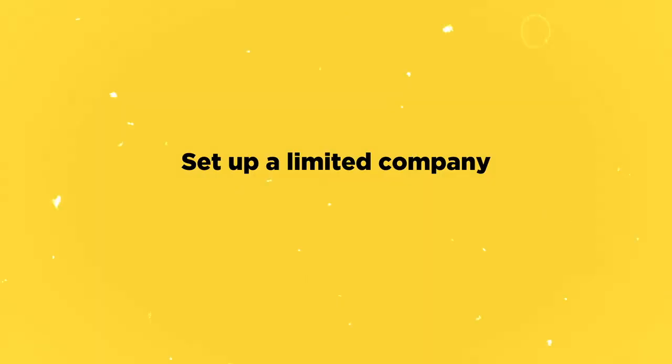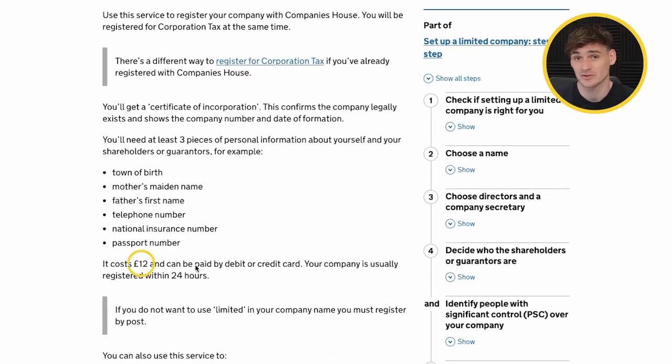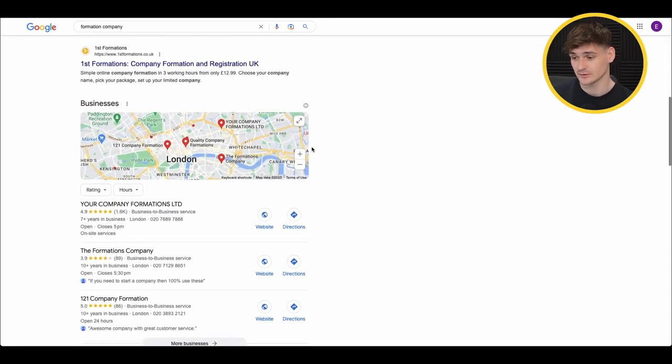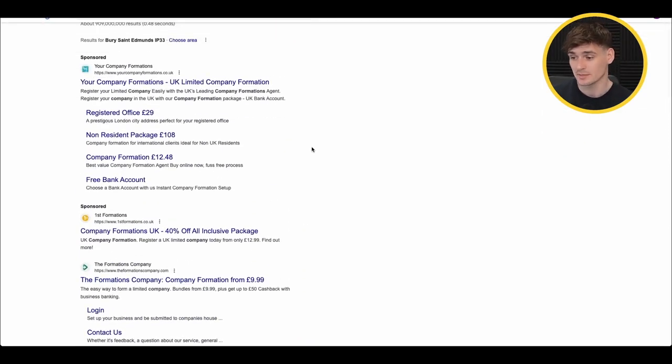Now, first up, we're going to talk about setting up a limited company, and there are a couple of ways you can do this. You can either do it on the government's website, which you can see on my screen just here. It's going to cost you £12 to do so, and this is what most people choose to do. However, you can also use something called a formation company, and if you just Google formation company, you'll see absolutely loads of them. We're not going to advise you on who to pick, and this may be the option for you if you want a few more services involved.